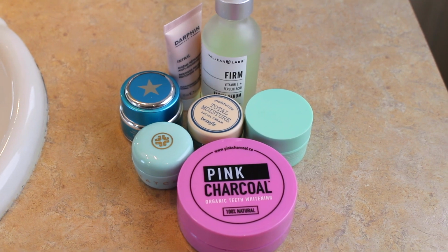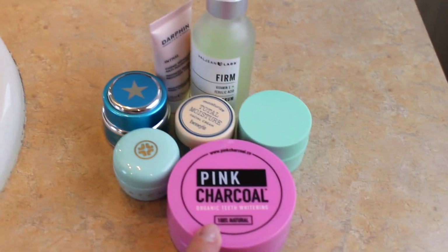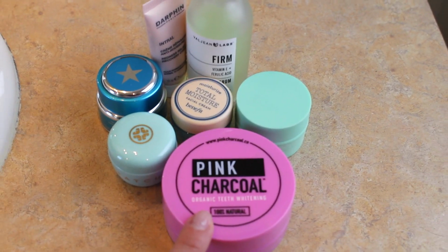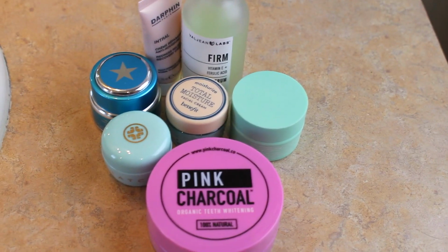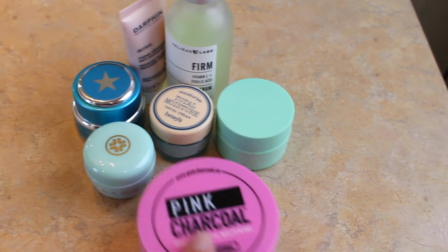So now that I've finished organizing everything, this is the stuff I'm getting rid of. This kind of irritated my gums because I have really sensitive teeth. This is one of those charcoal toothpastes, the teeth whitener. So I'm gonna pass this on to my sister because I know she really likes it.